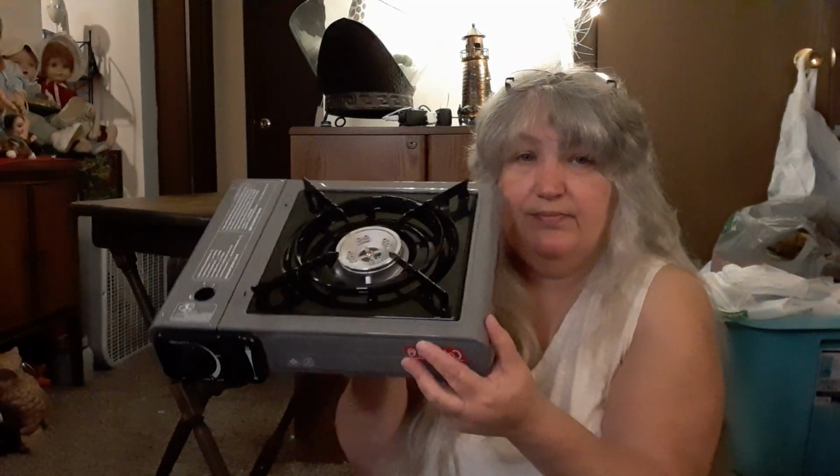Now, I'll tell you, my Walmart had 2 rows of these. One row was marked 19.72, and the other row was marked 24.96. When I went up and paid for it, it rang up $24.96, and I pointed out that you have them in 2 places with 2 separate prices, and they gave me this for the 19.72 price. So thank you, Walmart, for doing the right thing. So this is what it looks like.